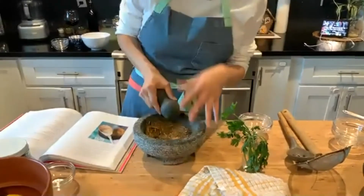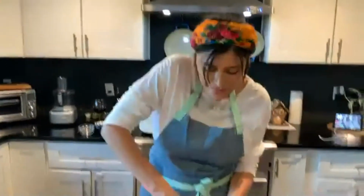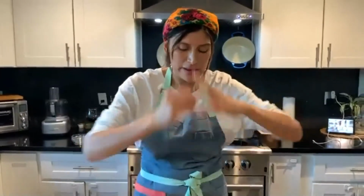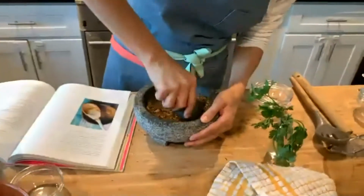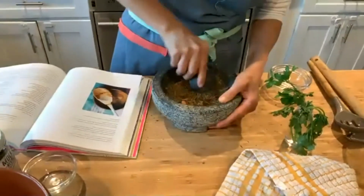That's good. We're gonna put this in the food processor afterwards anyway. When you grind them, it's finer and it releases those, I mean, not oils because it's dry, but those sort of flavors, and it combines them together. So it's nice to do it. It's definitely one of those things that I can see the difference in texture.